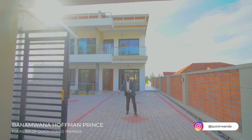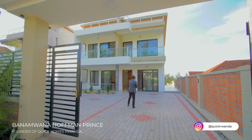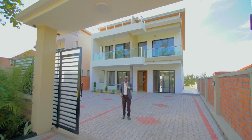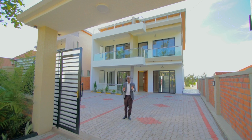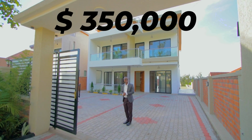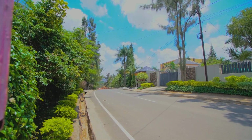Today I'm in Kibagabaga and excited to bring you this beautiful property just right here in front of me. It's newly constructed in Kibagabaga, 4 bedrooms, 2 living rooms. You're looking at 6 bathrooms and an office. This is plenty of a property. And this one, you can buy it for 480 million Rwandan francs. I've not done the conversion yet. I'll put it on the screen. Let's get started with this episode.